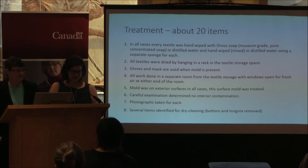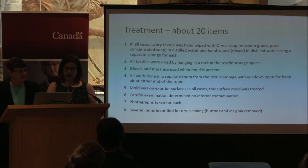In all cases, the textiles were hand wiped with Orvus soap, which is, as we all know, museum grade pure concentrated soap. It was in distilled water and hand wiped in distilled water using a separate sponge for each. The textiles were dried by hanging in a rack in the textile storage space. Gloves and masks were used when mold was present. All the work that was done was in a separate space from the textile storage, with windows open for fresh air at either end of the room.